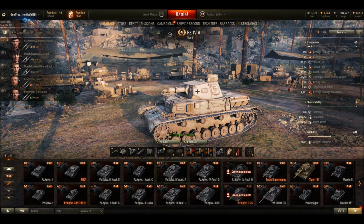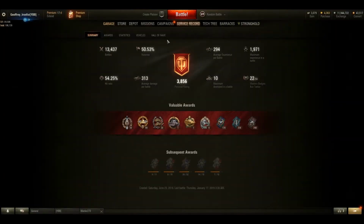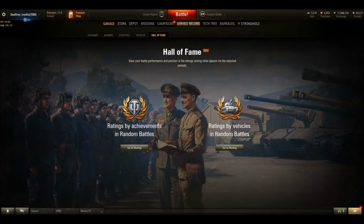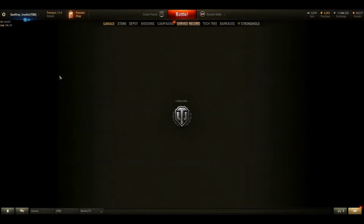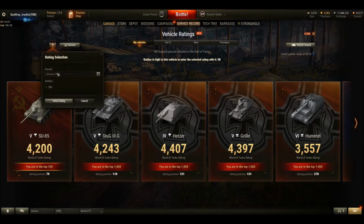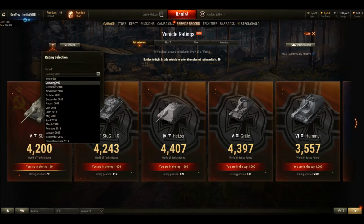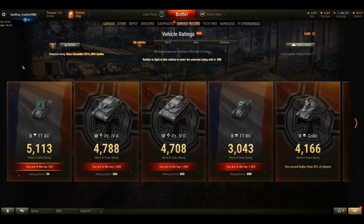And to show you how successful this tank has been for me, I'll go into what's called a service record and the Hall of Fame, and we'll go to the rating that rates the tanks, and I'll show you my all-time rating in this tank. I don't play it so much anymore, but I used to play it when I first started. So since December 2014, some rating. These are my best performing tanks. So the Panzer IV-A is my second best performing tank.